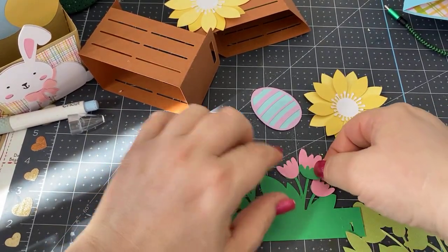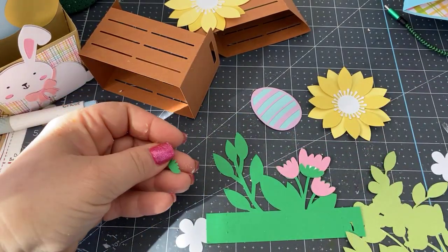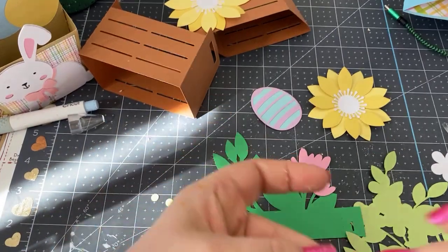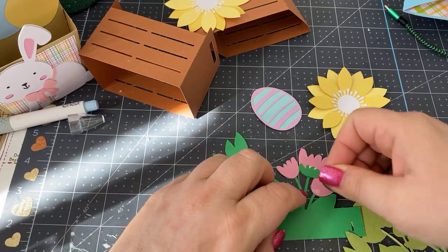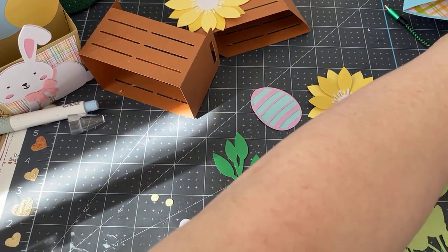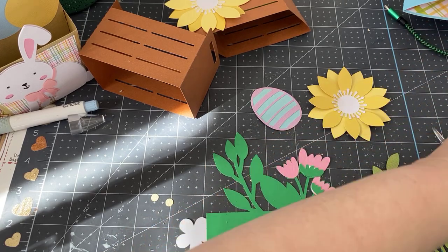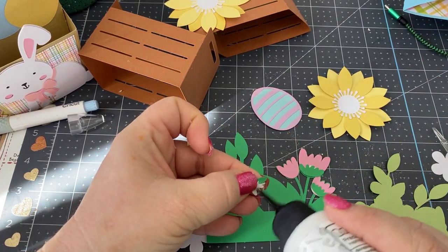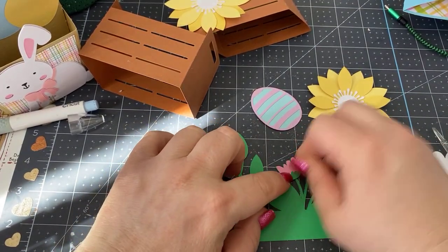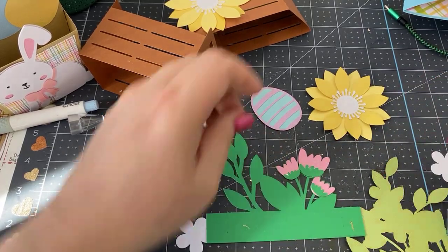Okay, so again, there are a lot of little pieces here. Some of them you can sort of dispense with. Nobody's going to notice if you didn't put this little piece of the flower on, or if you decided that you were going to use pen instead. There's no card making police. We're Cricut Chat. We do what we want, right? And we do what looks good. If you don't like the way that looks, just do whatever you want. We do what we want.